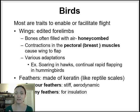But now these allow for an aerodynamic surface, especially contour feathers, the ones that are really stiff, and create an aerodynamic surface for flight, because you want to minimize any sort of drag in the air. And then they have specialized feathers that are meant for insulation. They're downy feathers, because again, they are endothermic, meaning that they use their own metabolism to maintain their body heat. Okay? So these downy feathers help to insulate them and to trap as much of that body heat close to their body in a little air pocket surrounding their body as possible.